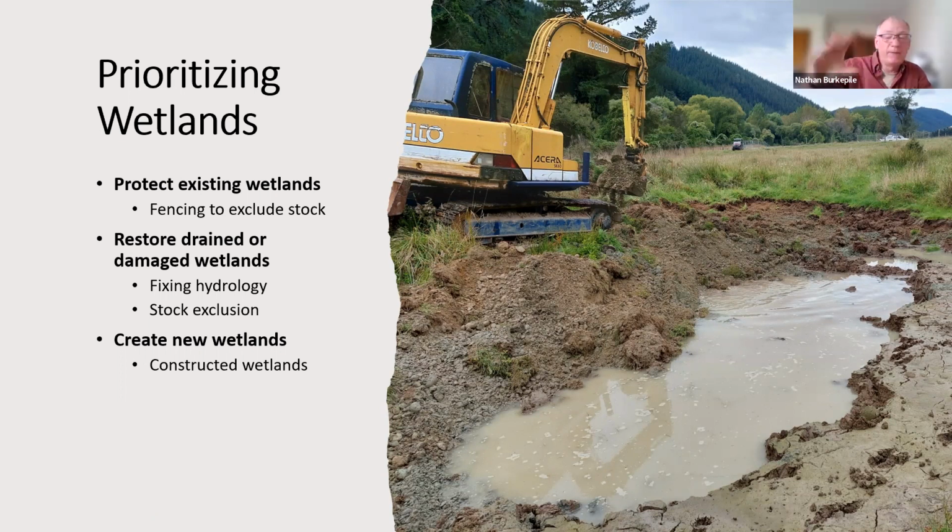You're like, okay, we've identified these areas, and this is what we want to restore. Usually that's fixing the hydrology of the wetlands. Usually they've been drained, and I'll talk about how we do that a little bit later. And then after you fix that hydrology, again, it's stock exclusion.